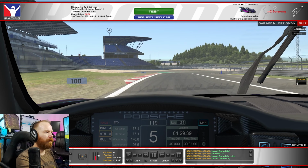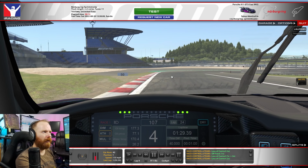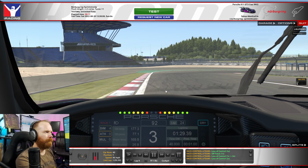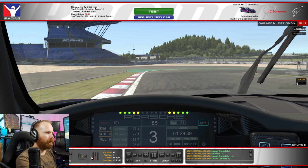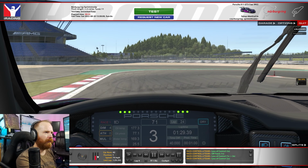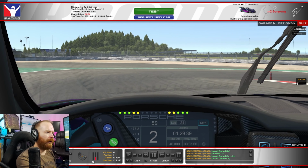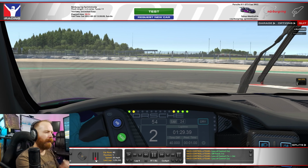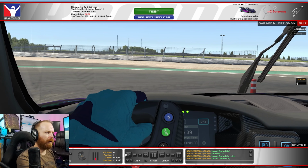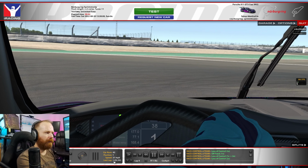So yeah, we're just trying to get down to first as we go into this corner here. It's a lot of late apexes, which are tough for me. So yeah, we're just slowing down, holding the same threshold the way through here, and then we're gonna start trailing a little bit as we turn in, and then as we go over this little hump here, we're just gonna let off and coast for a smidge as we dive down here.